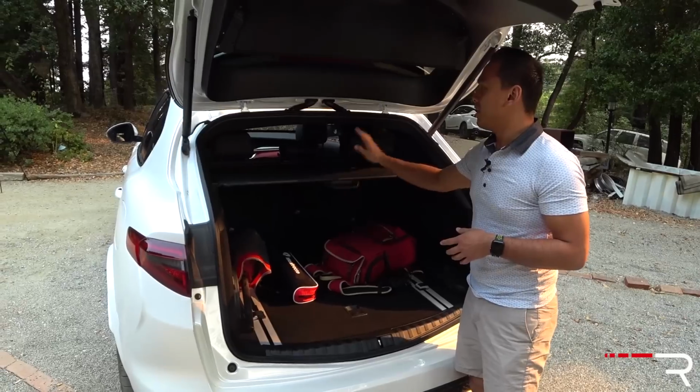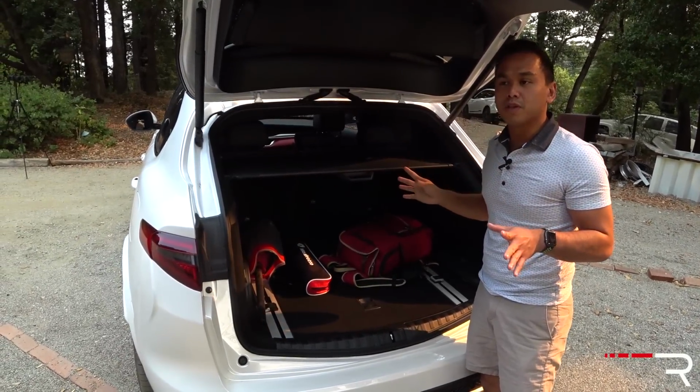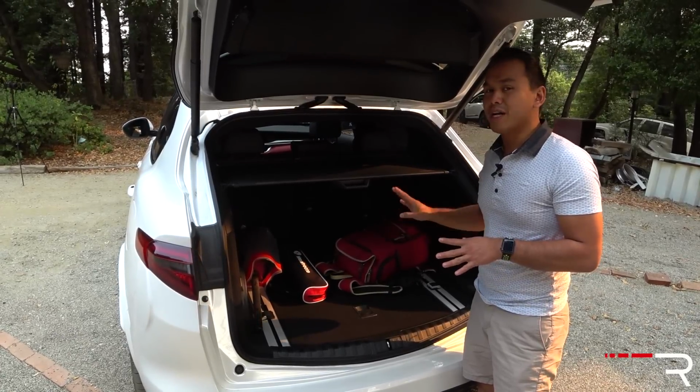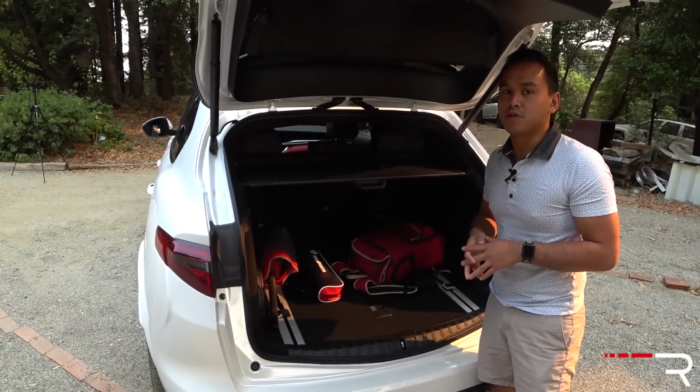And then if you want to fold down the seats, you get around 56 cubic feet of space, which is again about 10 to 20 cubic feet less than the competition. So be sure you guys pack a little bit lighter if you guys plan to add one of these to your garage.